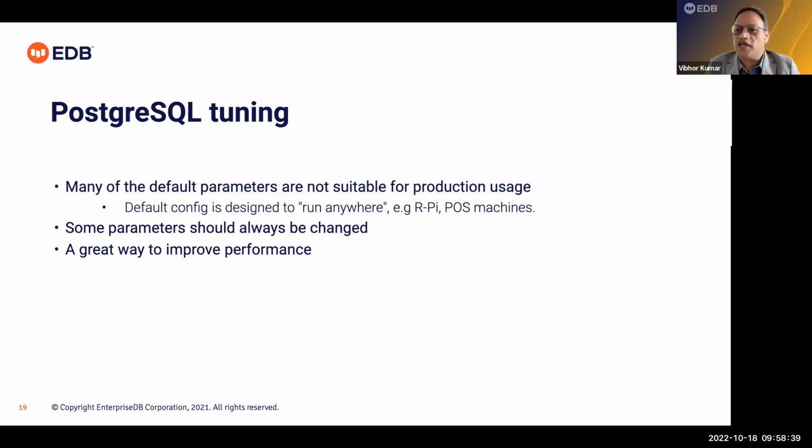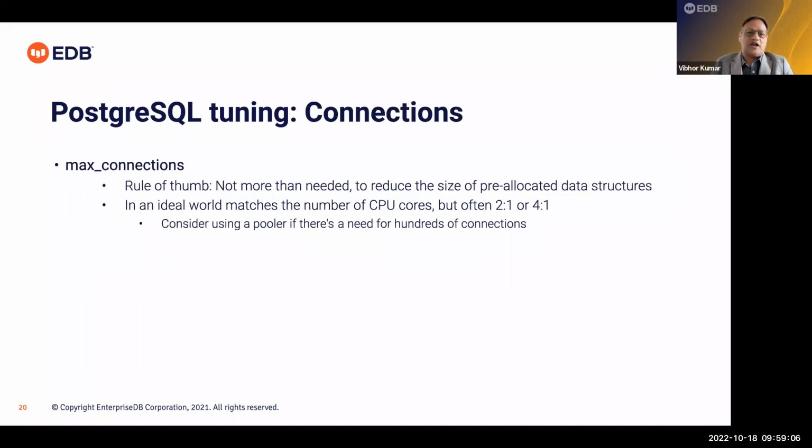Some parameters you can change on the fly and reload into the system. Some parameters would require a restart. That's why when you are deploying Postgres, you would like to first test those parameter settings based on your workload in your test environment or maybe pre-production environment. And when you go into production, you can simply create the profile of the PostgreSQL conf file which you want to push with your deployment. So let's take a look at those parameters.